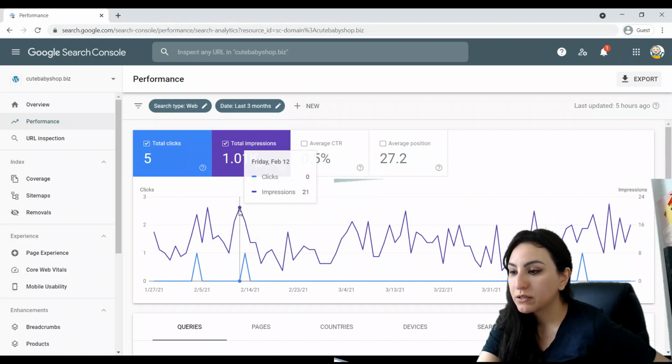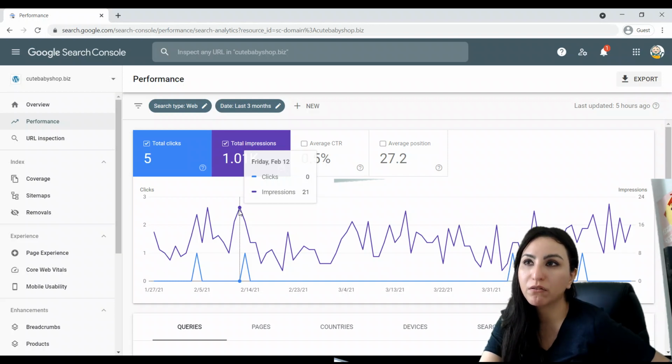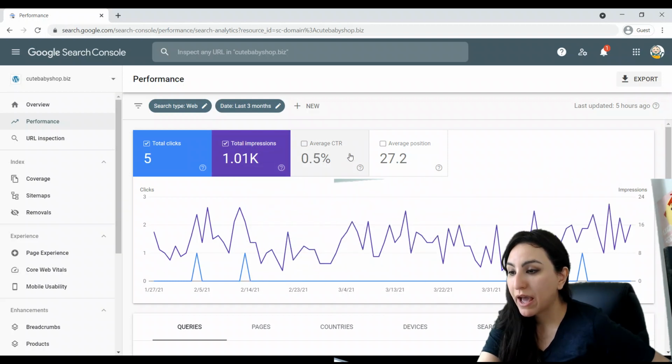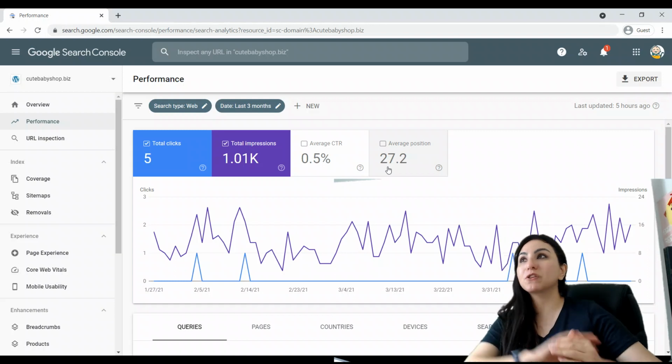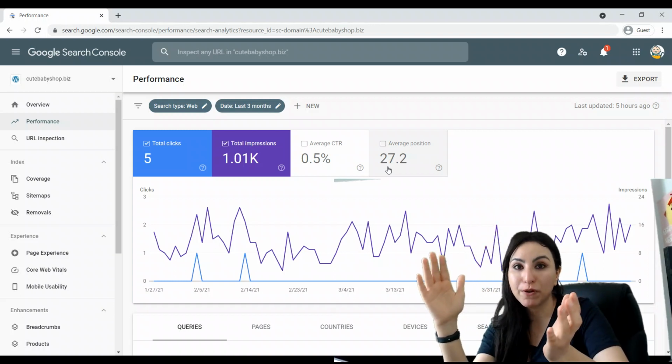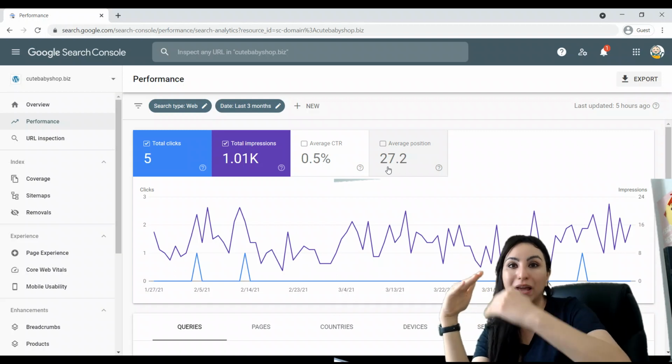And it's not that many impressions. In fact, it's only 21. Usually impressions, we measure them in thousands. So this is not really very high impressions. Average click-through rate is 0.5%. Average position is 27. So average position is my position in the search engine results page on the SERP. So when you're ranking, my rank is 27.